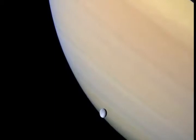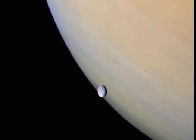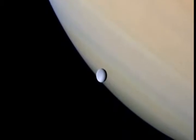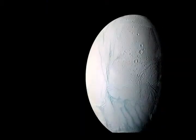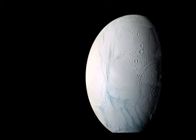We see then that Saturn creates huge problems for evolution. But we're not done yet. Saturn also has dozens of moons, some of which are fascinating. Let's look at a couple. This is Enceladus, one of Saturn's moons. Our first close-up pictures of Enceladus were beautiful, but nobody expected what would come next.